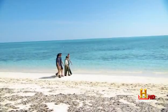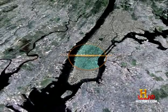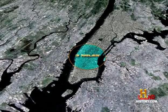Is it possible this could have been something related to the military? I don't think so. This is more along the lines of the size of an island. Now, a landmass 3 miles wide is huge. So to put this into perspective, the island of Manhattan at its widest point is 2.3 miles. So we're talking about a landmass wider than Manhattan.